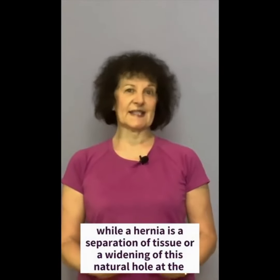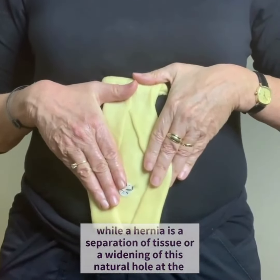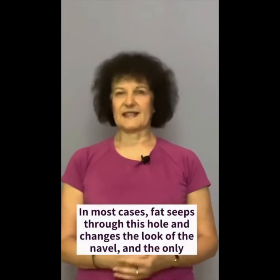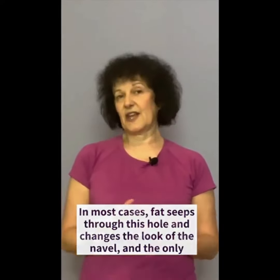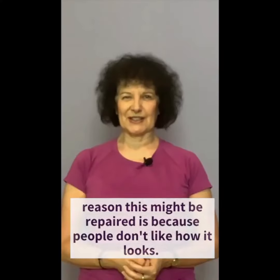While a hernia is a separation of tissue or a widening of this natural hole at the umbilicus that allows body parts to protrude through. In most cases, fat seeps through this hole and changes the look of the navel, and the only reason this needs to be repaired is because people don't like how it looks.